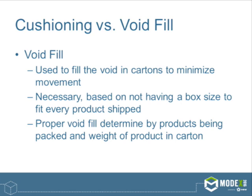And really, do you need void fill? If you're shipping a box of shoes and you're protecting the box in the box and there's a little bit of movement, is that okay? Is it okay to ship it that way? Are you going to get damage? How much does your shoe cost? Is it $10 shoes or $100 shoes? What's the image of your company? All those things come into play in the type of void fill that you're going to use.